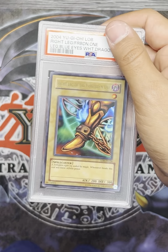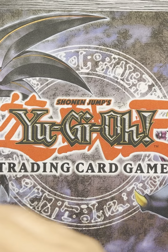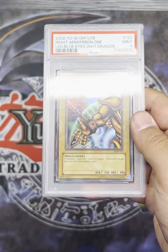I love my Exodia limbs. This one is an Ian print that got a 9. You know, high risk, low reward card, got a 9. Whatever. Another Exodia limb, 9.